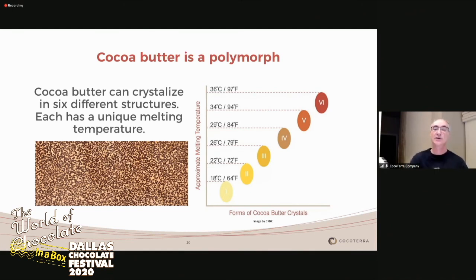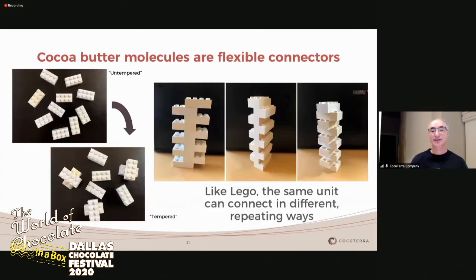Tempered chocolate, you want this form 5. Okay, you see that orange oval there. That's your goal, that all those cocoa butter molecules are connected to each other using that form 5 crystal. Okay, how do we do that? Well, we have to take chocolate through a very specific heating and cooling curve to get the right structure.